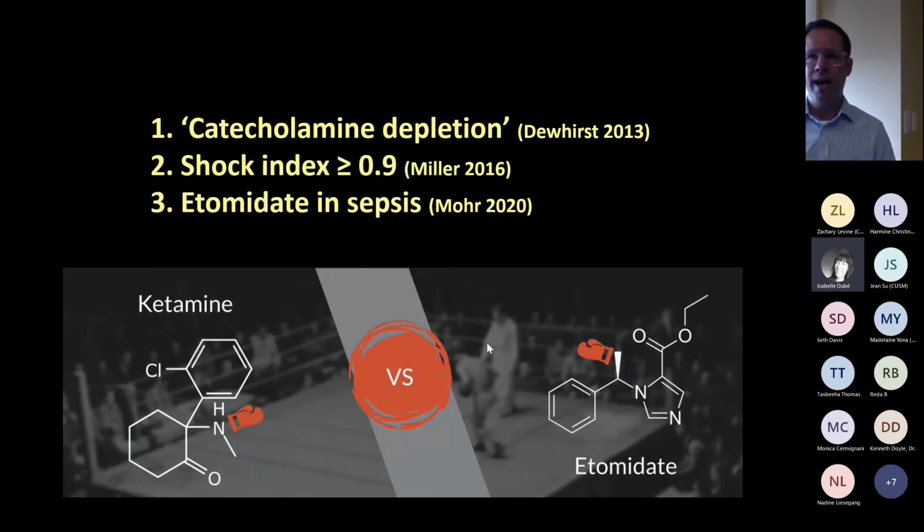But there is this concept of catecholamine depletion. So if I have a patient that's been in a shock state or some stressed state for an extended period, they might have spit out from the adrenal gland all the catecholamines they can. And so when you give ketamine, it's actually not going to cause any further release of catecholamines. And there were a couple of patients who did poorly around that time that they reported. Another group reported that if the shock index prior to intubation is over 0.9, that's a good predictor of hypotension.